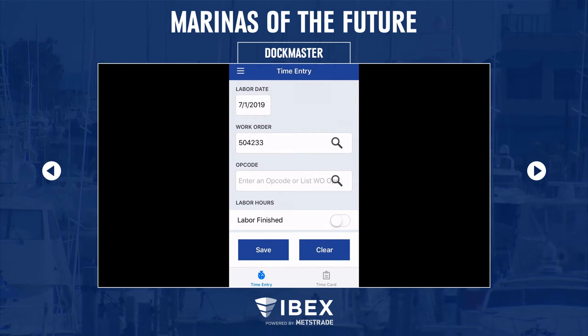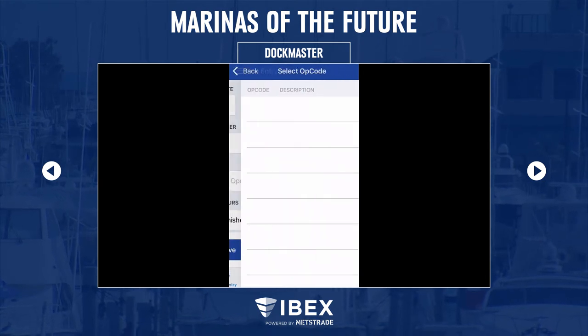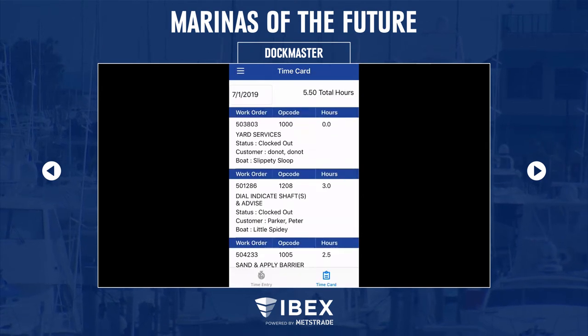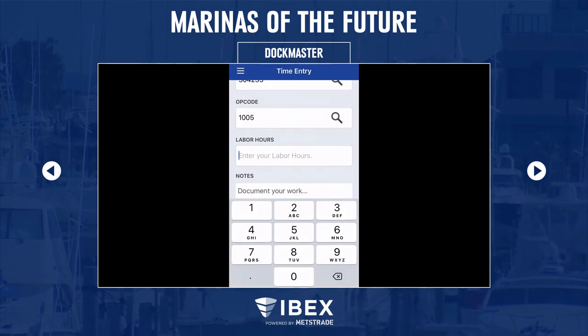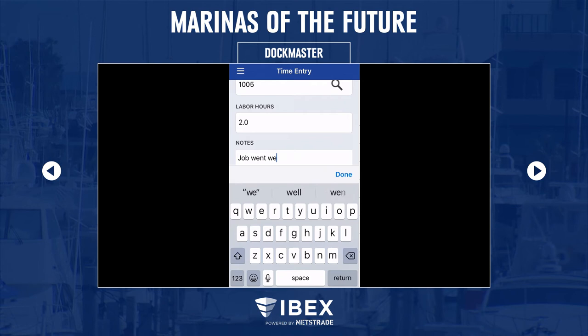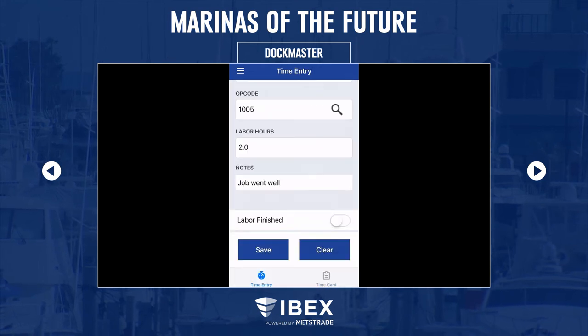If known, simply key into the field. If not, tapping the magnifying glass icon will display only those opcodes assigned to that work order. Tap once to add it to the form. Enter the amount of time worked on this opcode. Notes may be added now or at a later time. Click Save to complete the time entry.